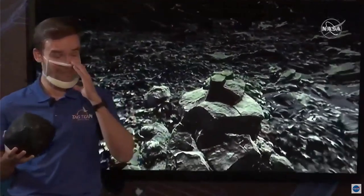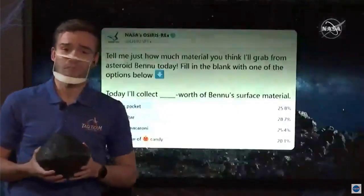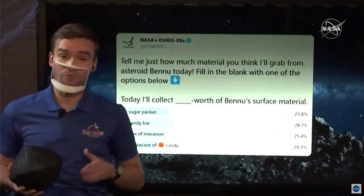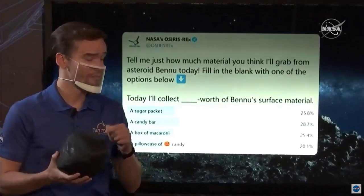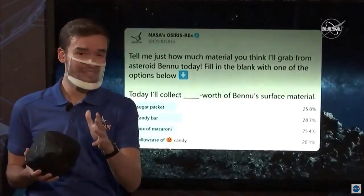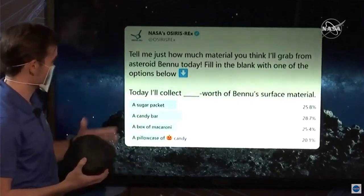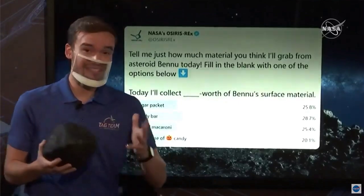It's truly mind-blowing stuff. I also want to check back in with that Twitter poll that we put out at the beginning of the broadcast. We're asking you how much material you think we just got from Asteroid Bennu. So remember, we're looking for at least 60 grams, but that sample container can hold up to 2 kilograms. So you guys are saying a candy bar size of sample?